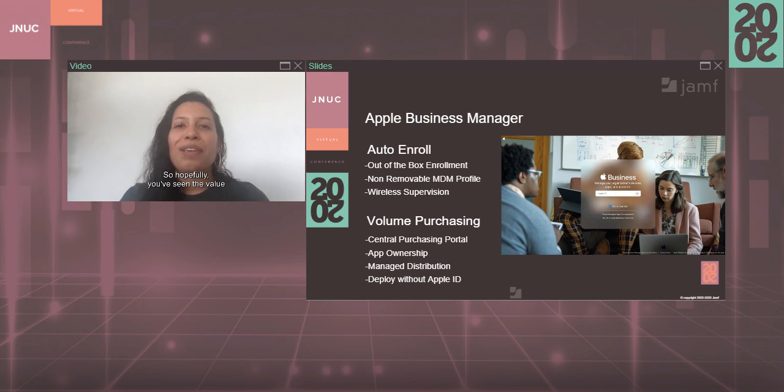So hopefully you've seen the value in Apple Business Manager and how it helps customers get set up for success by creating a scalable deployment workflow that will make things easy as they grow for them and for you, depending on the business model that you decide.